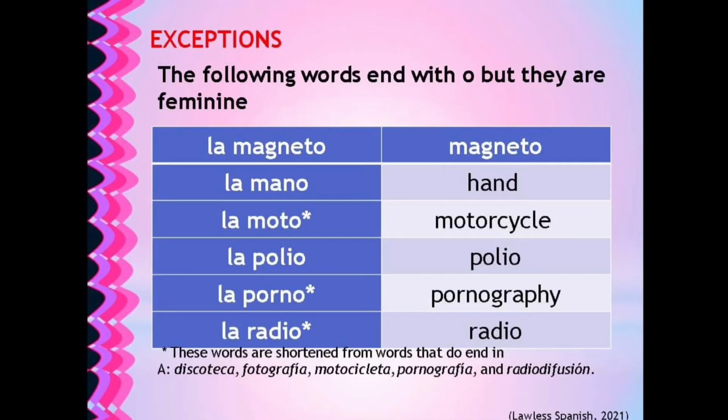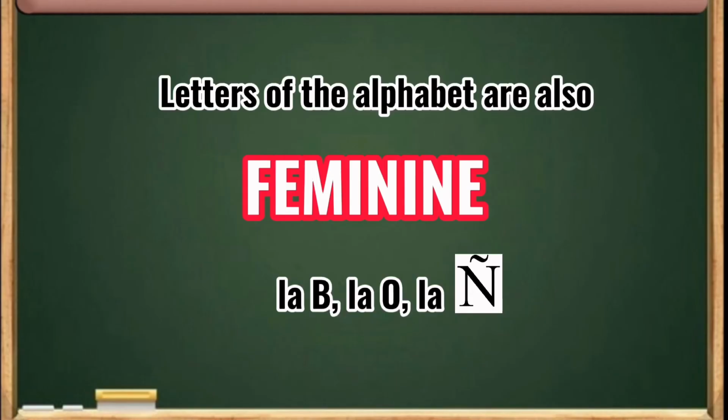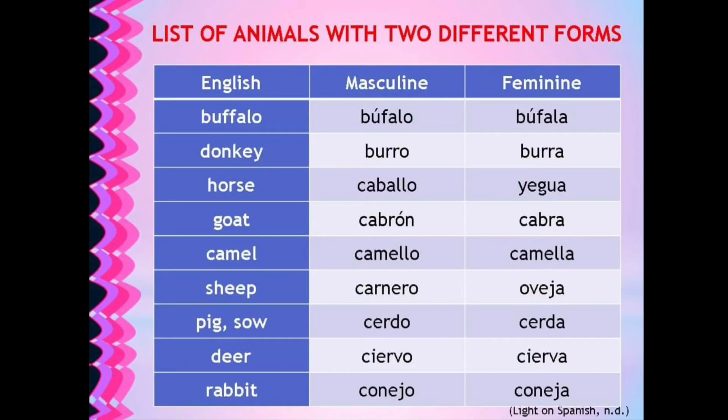These words are shortened forms of words that do end in a: discoteca, fotografía, motocicleta, pornografía, and radiodifusión. Words ending in tud and umbre: la multitud, la incertidumbre, la actitud. The letters of the alphabet are also all feminine and should take a feminine article: la B, la O, la Ñ. The following are animals with two different forms.